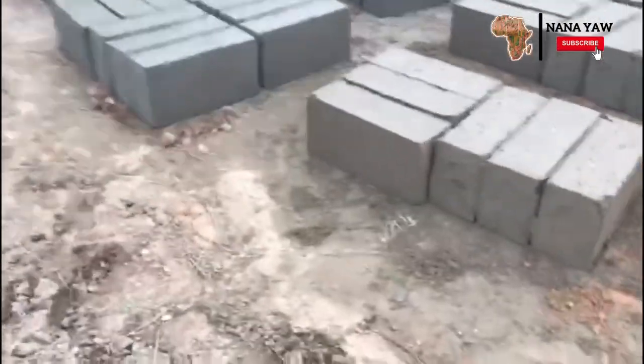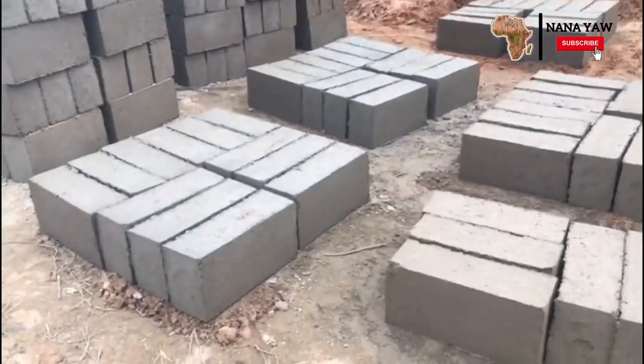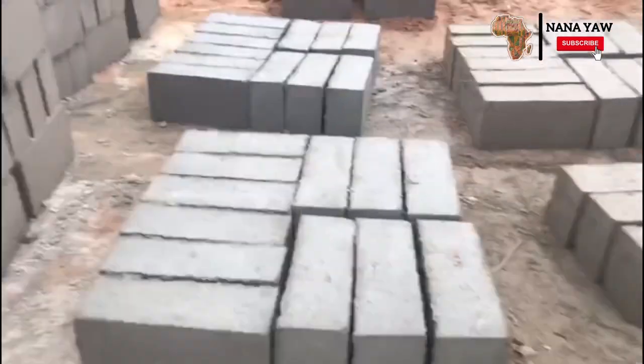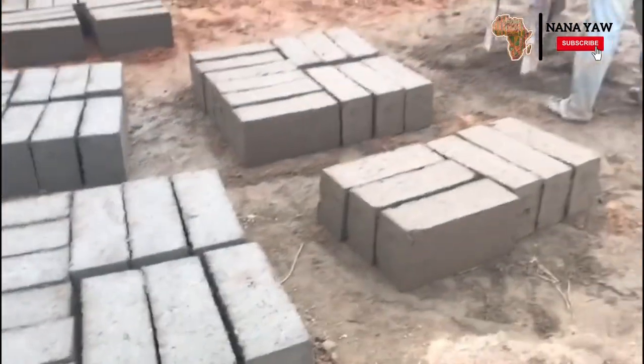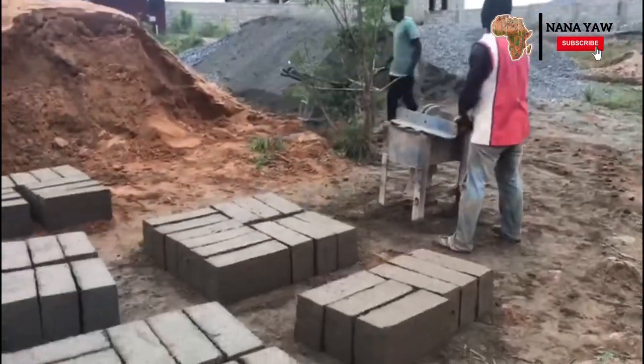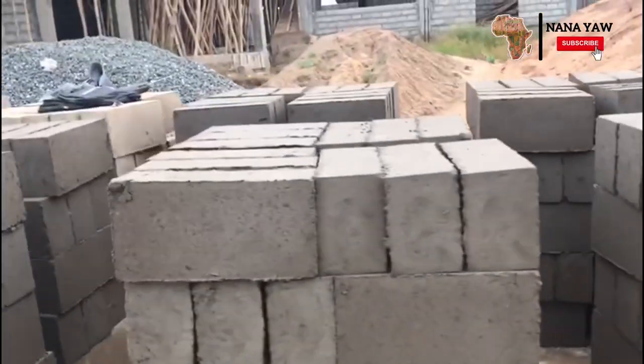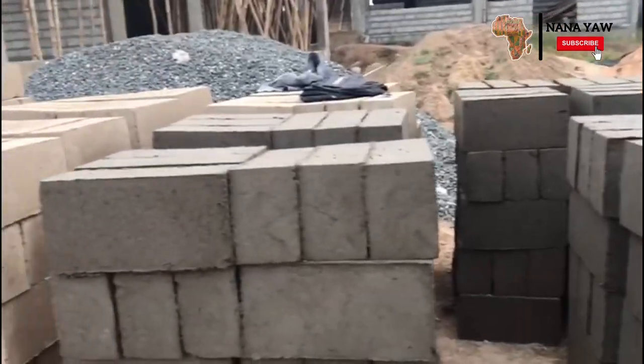So for this project, we decided to make our own blocks for the foundation stage, the actual foundation stage, and the fence wall stage. The rest of the blocks, we bought them from a local block making factory. We thought it was convenient, and so that's what we did.